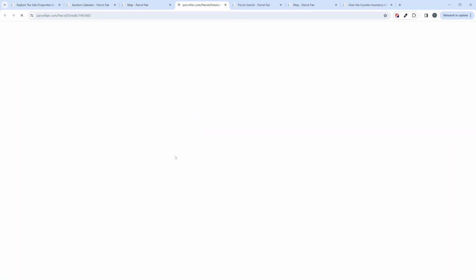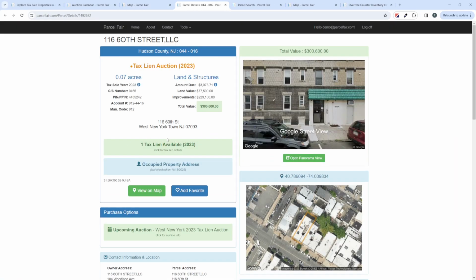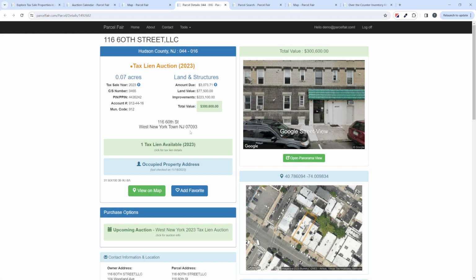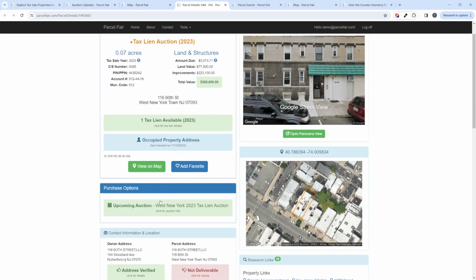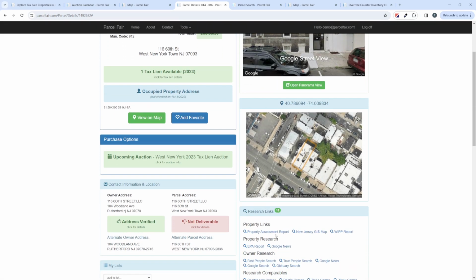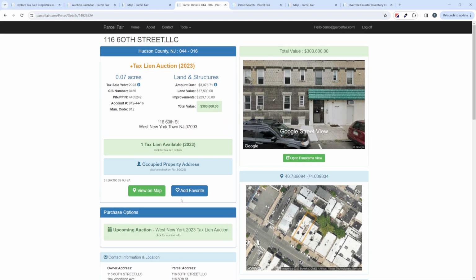Let's open this one up and take a look. So this in particular, we have a $3,000 tax lien. We can see it right here. Here's the certificate number and the price. And we're looking at the total value of $300,000 on the property. And let's take a look. The upcoming auction information is here, so you can go place your bid. You can register for the sale or view the list here. And we have some links available as well on the property assessment and GIS if you wanted to go read more about this property from county and state sources.